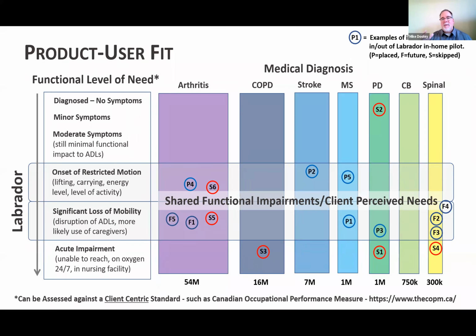What we see as the fit is not, hey, it's for people with MS or people with cerebral palsy. We look at this as some sort of assessment, from a standard for occupational therapy, that they're at a certain progression. So someone who has just a diagnosis, I've been diagnosed with arthritis, but it's in its early stages, that's not really the target.